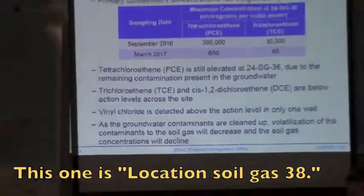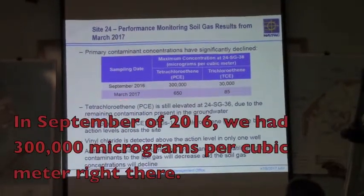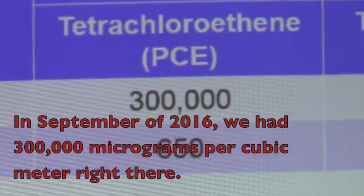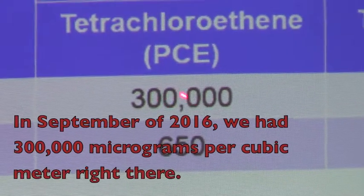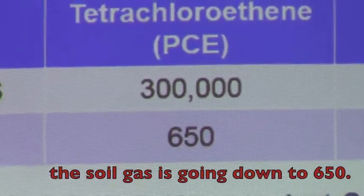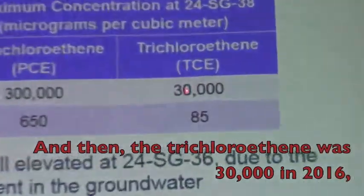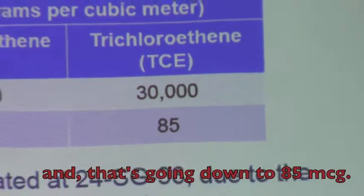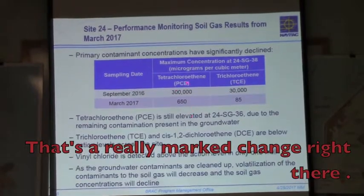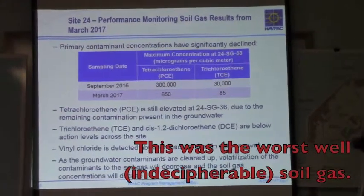This one is location soil gas 38. See, in September of 2016, we had 300,000 micrograms per cubic meter right there. And then after the treatment, the soil gas has gone down to 650. And then the trichloroethene, we had 30,000 in 2016, and that's going down to 85 right there. That's a really marked change. And this was actually the worst well, the worst soil gas.